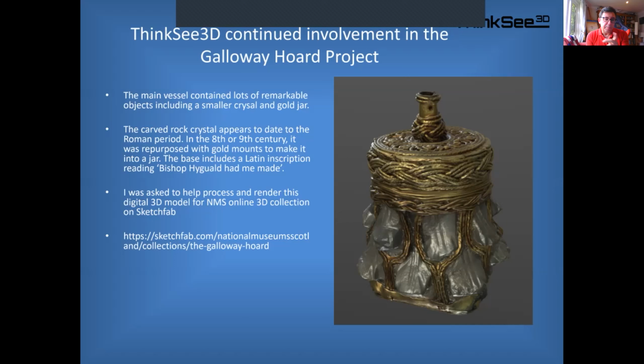So yeah, that can also be seen on this National Museum Scotland Sketchfab account, where you can see the 3D models. Yeah, it's been an amazing project. I was really glad to be part of it. Yeah, that's really about the end of my talk on it. But I'll be happy to answer any questions anyone might have about the processes.